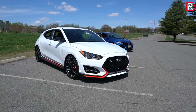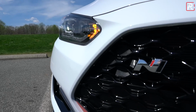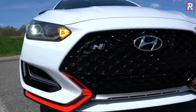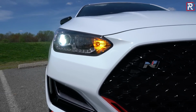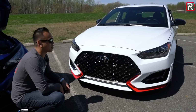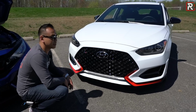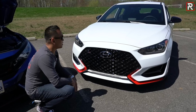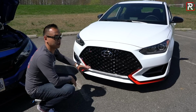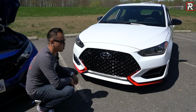You have LED headlights, which are standard, with LED daytime running lights. They are only an LED low beam. The high beam is incandescent, the turn signal is incandescent, and you don't actually have any fog lights, but you do have some functional air inlets, which make this thing look definitely much more aggressive versus the standard Veloster or the Veloster R spec. Remember, Hyundai offers this thing with 2 different turbocharged engines, just like the Civic.